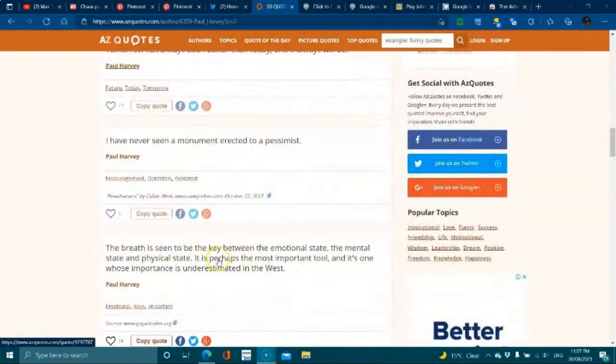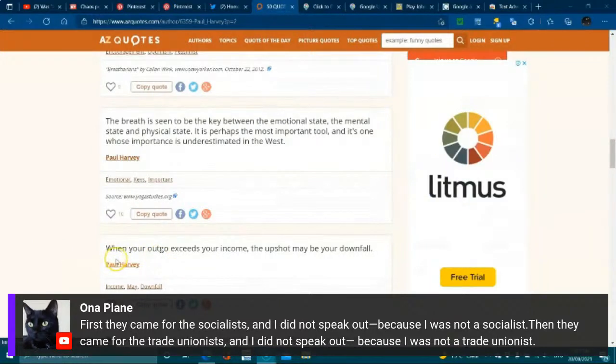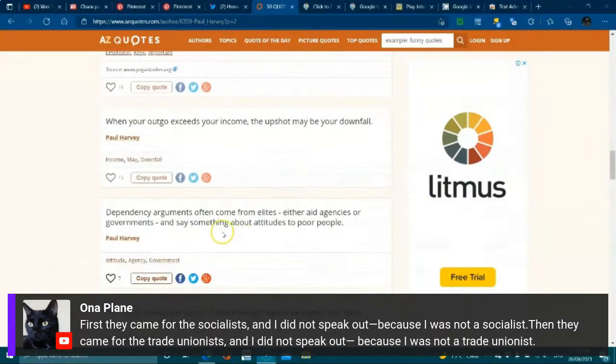The breath is seen to be the key between the emotional state, the mental state, and the physical state. It's perhaps the most important tool, and it's one whose importance is underestimated in the West. When your outgo exceeds your income, the upshot may be your downfall. Dependency arguments often come from elites, either aid agencies or governments, and say something about your attitudes to poor people.